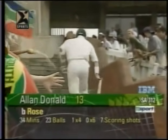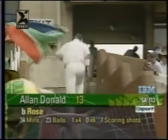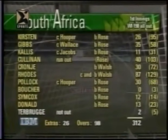So South Africa's reply to West Indies' first innings of 198. They're there for you all to see. Kirsten caught Hooper, bowled Rose, for 26. Gibbs played really nicely, caught Wallace, bowled Rose, for 35. Kallis, an unusual failure in his run of form right now, out for 11. Played a pretty rash shot, if one had to describe it kindly. Daryl Cullinan run out by centimetres, also by Rose, for a well-played 40.